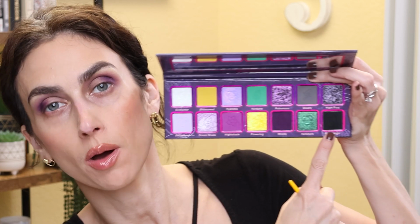I'm gonna take that same Singe brush and go into Black Night, the dark black, duh. The matte black, and just place that in my outer corner.